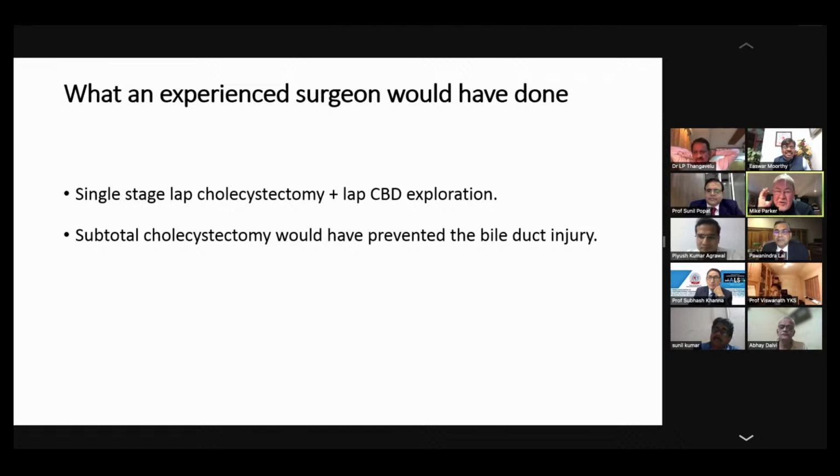Obviously, when you get to the point where the CBD's torn in half, that's a different situation. Although even then, I might have just shoved a big drain into the CBD and brought it out to get things under control and to let things settle down. But a cholecystostomy, this is mostly for the junior people watching, it's a really good operation.